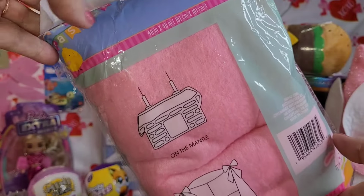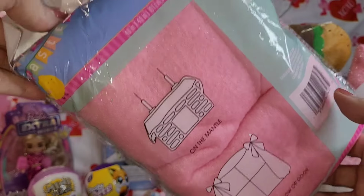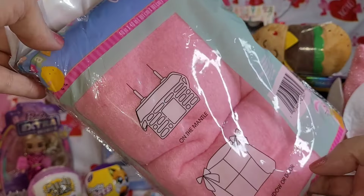And I never see these. I see them at Christmas, but I've never seen these ones for like Easter. So I thought it might sell out. So I had to grab it because it's pink and I wanted it.